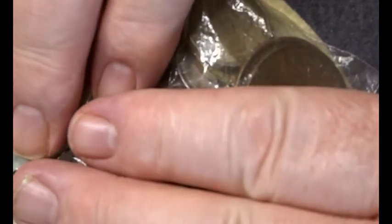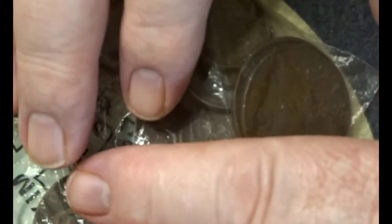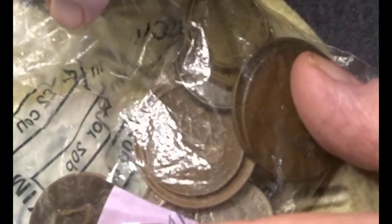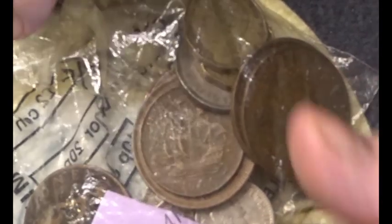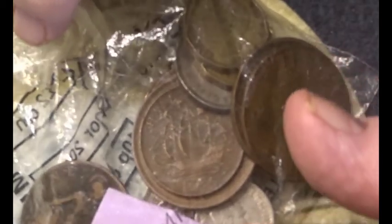However, I'll leave it there with you. I hope you have enjoyed this journey through pre-decimal coins. If you are having a hunt, I hope you have a successful one and you find the coins you're looking for. If you're buying coins, wherever you're buying from, I hope you can get the coin that you need and want for the price that you want to pay.